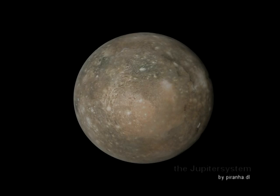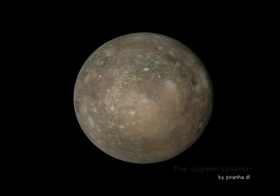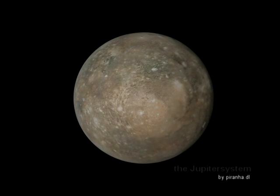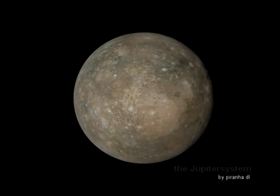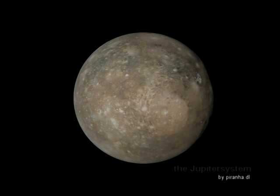With a diameter of 4821 kilometers, Callisto is the second largest and the outermost of the 4 major moons of Jupiter, and the third largest moon in the solar system. Callisto is almost as big as Mercury. Callisto has the highest density of impact craters in the solar system, and the reason for these impact craters is this.